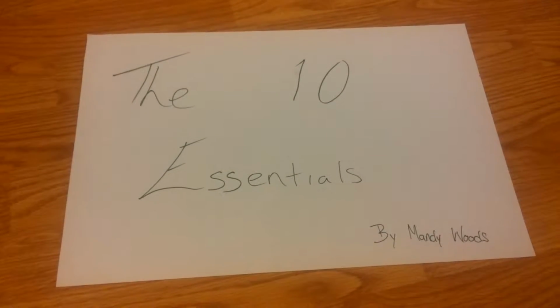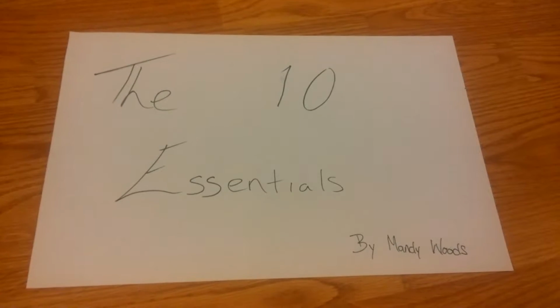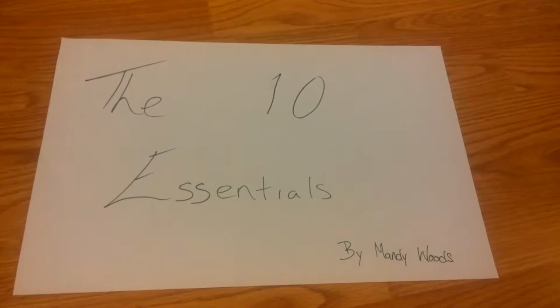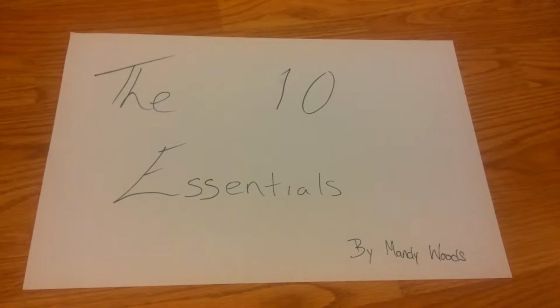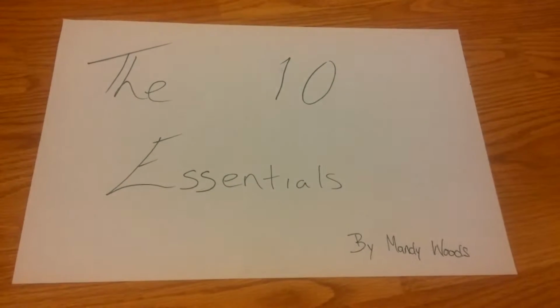Today, I'm going to be talking to you about the 10 Essentials. The 10 Essentials were developed by mountaineers to keep each and every single person safe while they are on their travels through the woods or up the mountains.